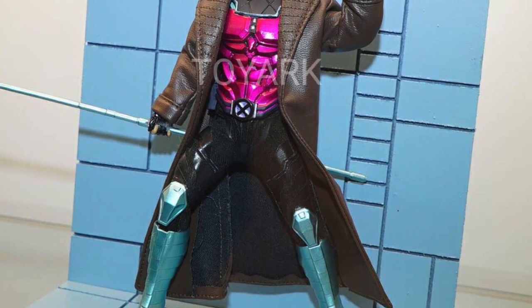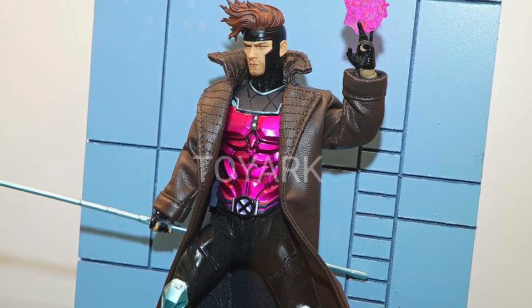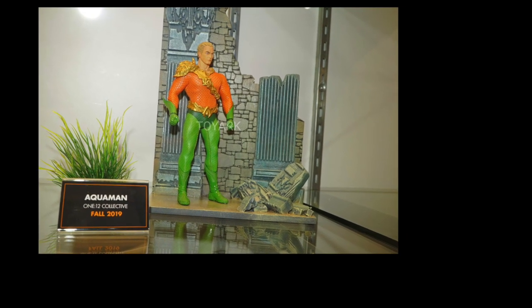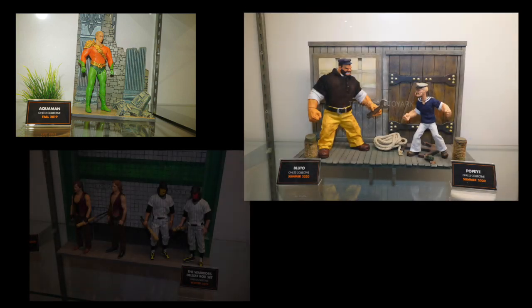It's just a hard thing to sell, but that face sculpt, dead on the money. I'm a huge fan of the character, so maybe I'll pick him up. But what I really want to talk about is my buddy Chris from Crashbox Customs, who did a lot of the diorama work for this show, so I've included some of my favorites here.